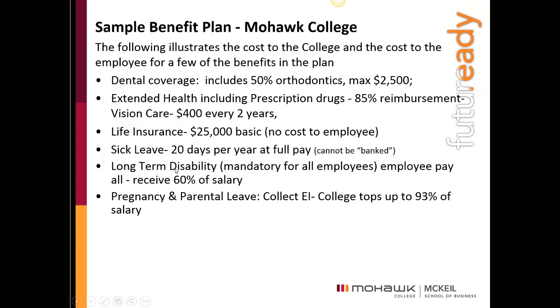We do have a long-term disability plan, but again, there's a cap on the amount you can collect if you are deemed to be disabled and unable to work. And then pregnancy and parental leave, again, we offer that at our place of employment, but you collect through EI, and our employer will top up to 93% of your salary. So these are some of the things that we have and we talk about in terms of benefits. Not all companies offer everything that we've talked about here, but these are some of the more common ones.